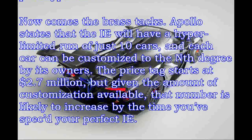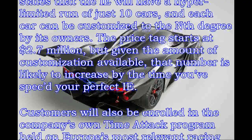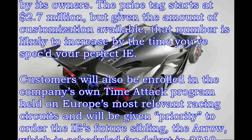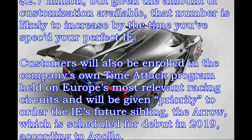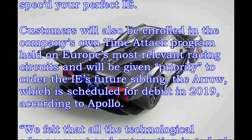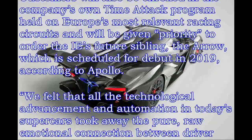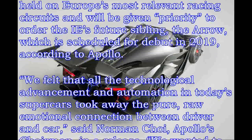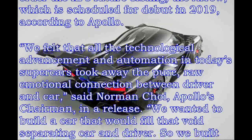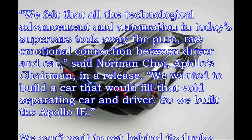Now comes the brass tacks. Apollo states that the IE will have a hyper-limited run of just 10 cars. And each car can be customized to the nth degree by its owners. The price tag starts at $2.7 million, but given the amount of customization available, that number is likely to increase by the time you've specced your perfect IE. Customers will also be enrolled in the company's own time attack program held on Europe's most relevant racing circuits and will be given priority to order the IE's future sibling, the Aero, which is scheduled for debut in 2019.